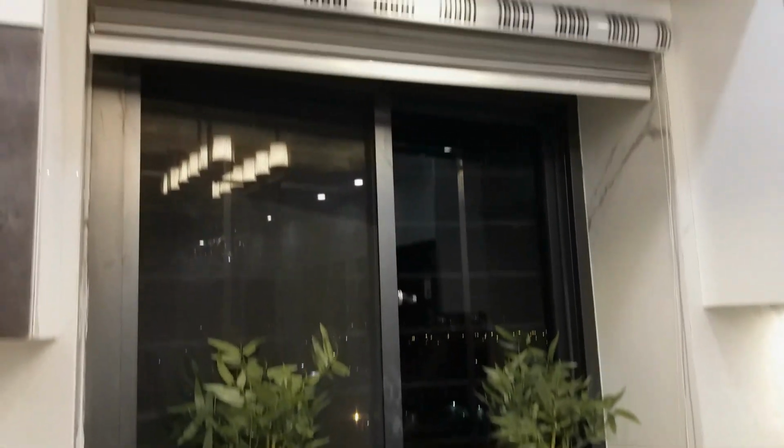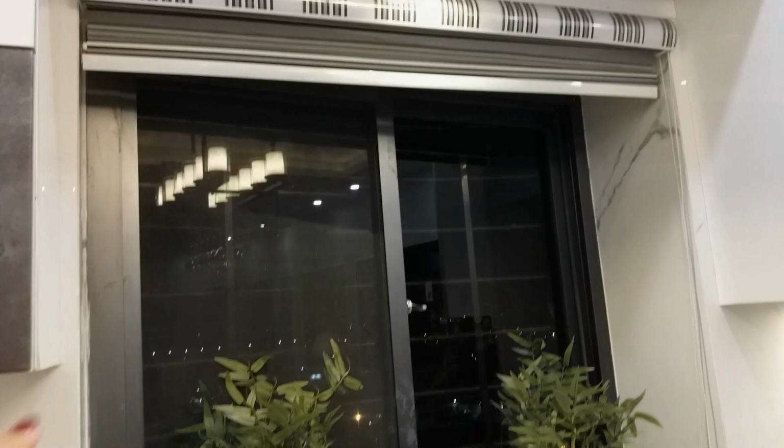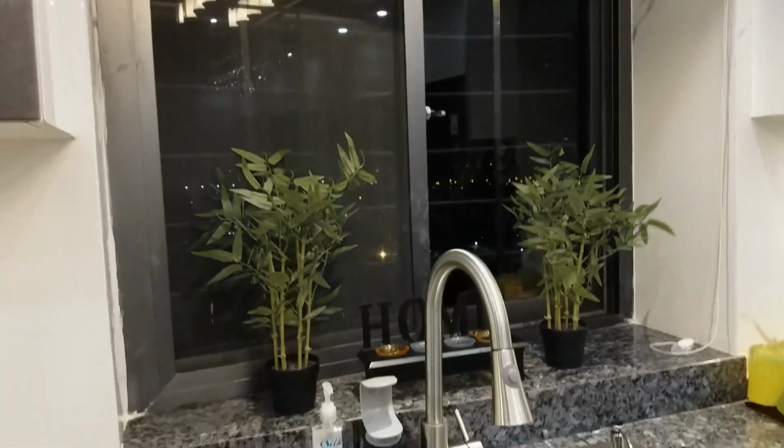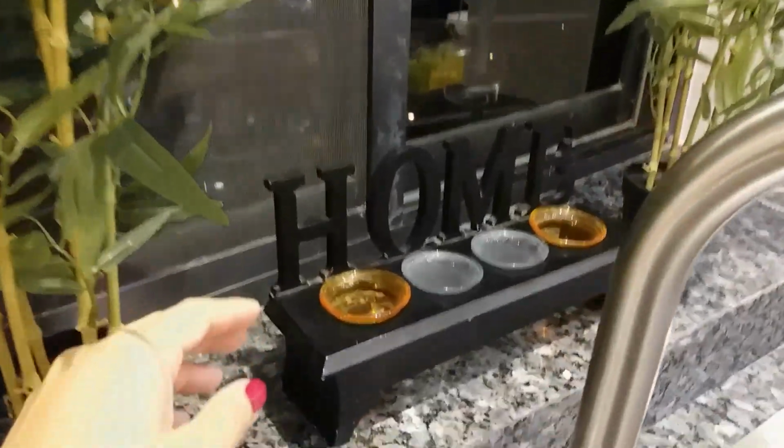Now, above here on my kitchen window, up here I install blinds which I use sometimes. Down here I decorate candle stand and have two planters which I bought from Habit.